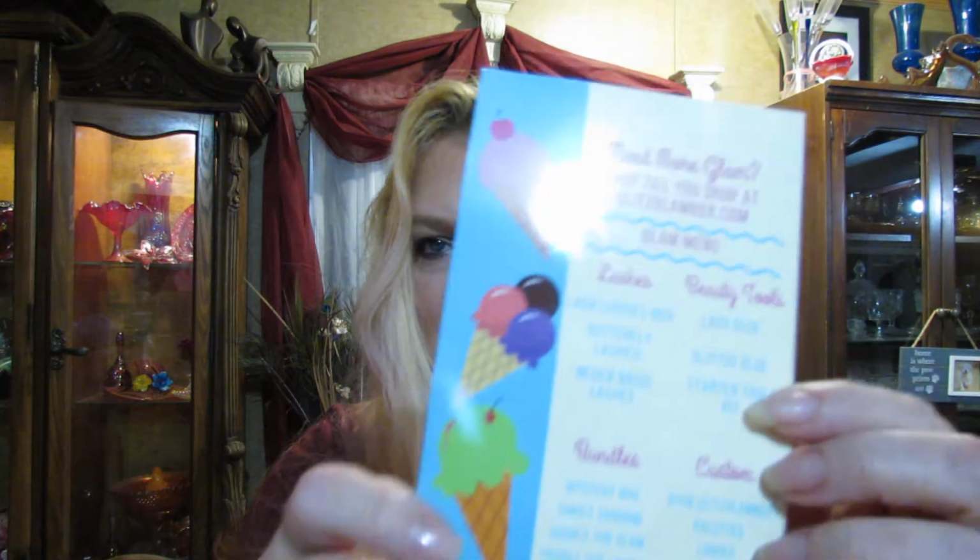So this month, let's see. Okay, that tells the things. It has the cute little ice cream cones.